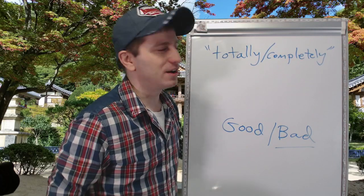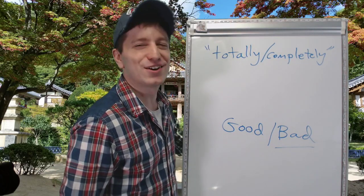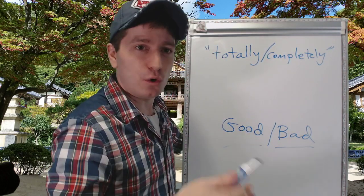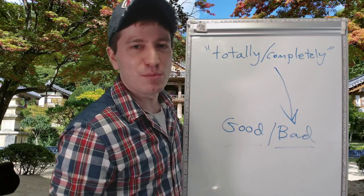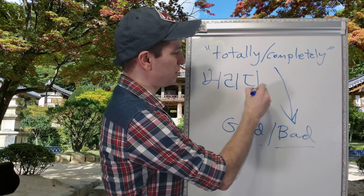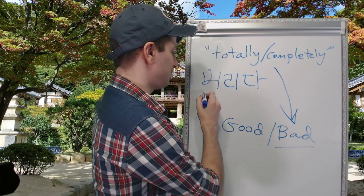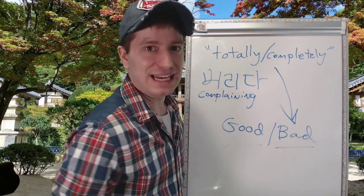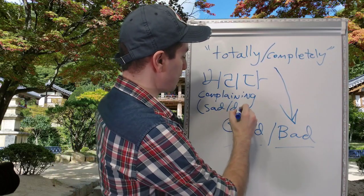Or you could say, oh, he totally left. Yes, finally he's left. Ah, he completely left now. It's kind of like a good meaning. So it can have both a good or a bad. But I will say this, 90% of the time or maybe more, this 버리다 form is used to show some sort of negative emotion. And it's also used a lot when you're complaining about something. Now, when are you going to be complaining about something? This is when you are sad or disappointed.